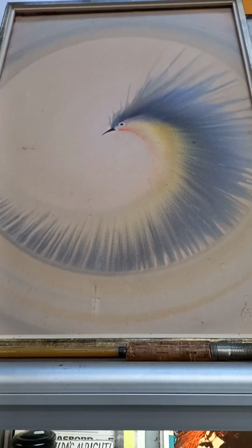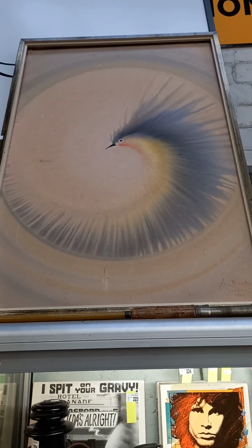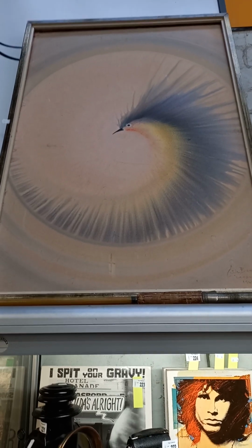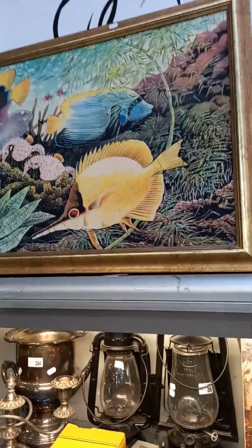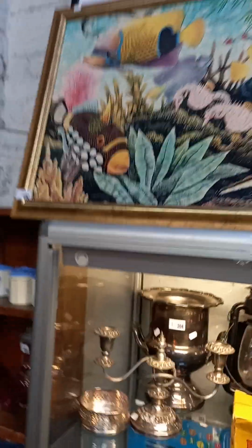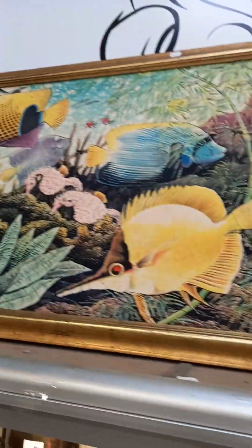Clive Brooker. This is an interesting bit. Clive Brooker, London, 1967. Now, Clive Brooker's a really sought after English modern potter. I couldn't find any other paintings that he'd done, but I'm pretty sure this is going to be by him. This is a nice big colourful framed batik. It is signed lower left down here, but it's hard to make out, but it's nice with all the colourful tropical fish.